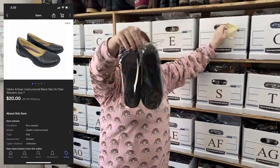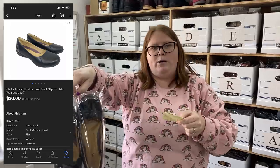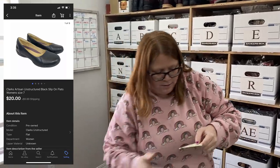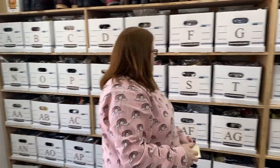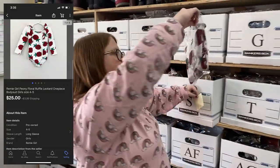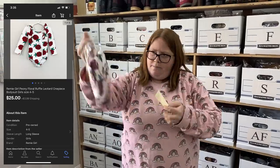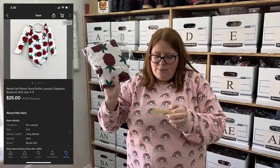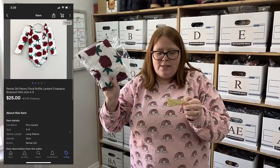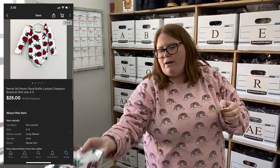Sold these Clark's flats. I picked these up at Salvation Army for $5.99. Sold them for $20 plus shipping. This is something we just showed in our what-we-were-going-to-list-this-week haul. This is the Remy Girl leotard thing. I got this at Once Upon a Child. My average cost of goods that day was exactly $6, so that's what I have into it. Sold it for $25 plus shipping.